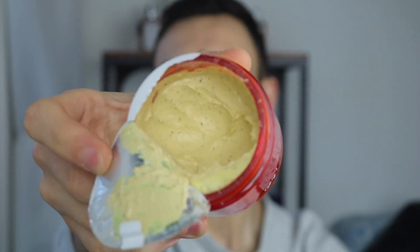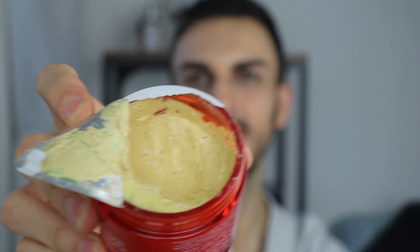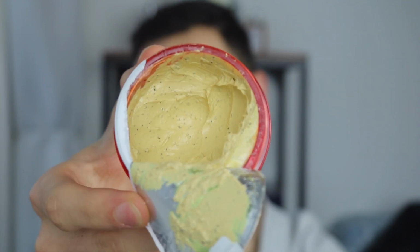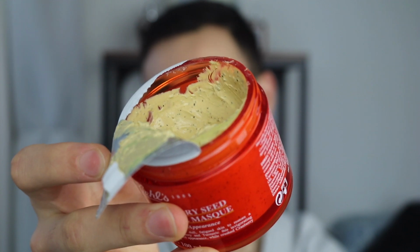I'm gonna open it to show how it looks. So I don't know if you guys can see from the bottle. Oh wow, I used quite a lot. Now it zooms onto my thing. Can you guys see how much I used? I went quite harsh on this one, not gonna lie, but it's so great.